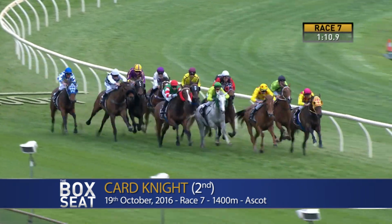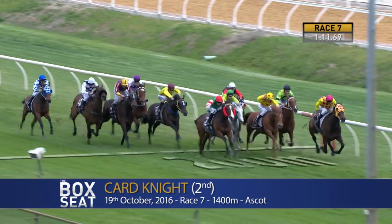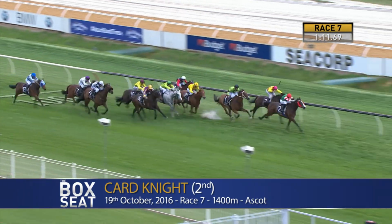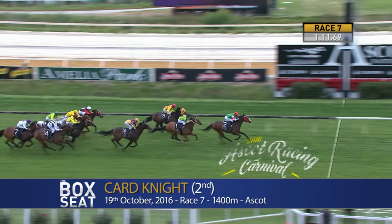For home over Lion Cruiserelli's grey. Here comes Jazz Para down the outside. No run for Card Knight. At the 200, he draws the whip on Andrini, but Jazz Para quickly claimed it. Jazz Para dashes straight past Andrini and Card Knight, and this is going to be a fine first up win. Jazz Para too good for Card Knight.